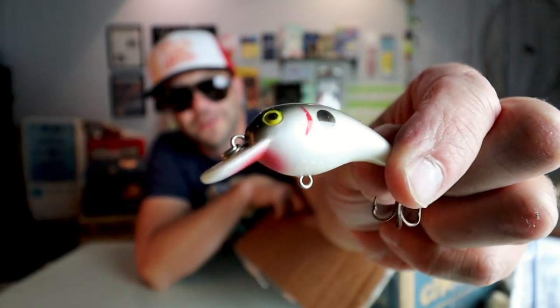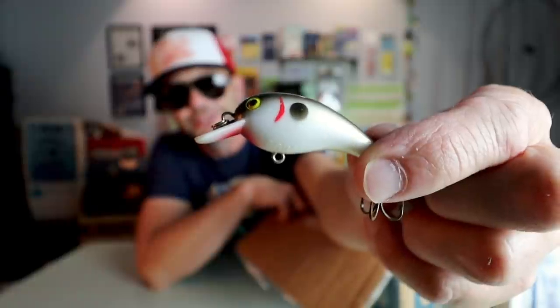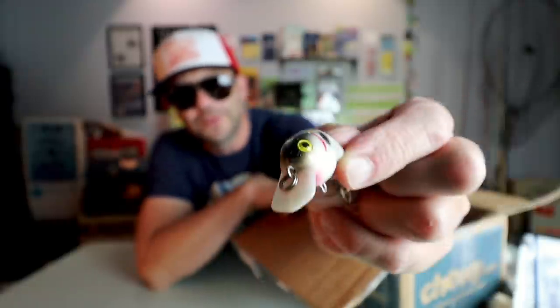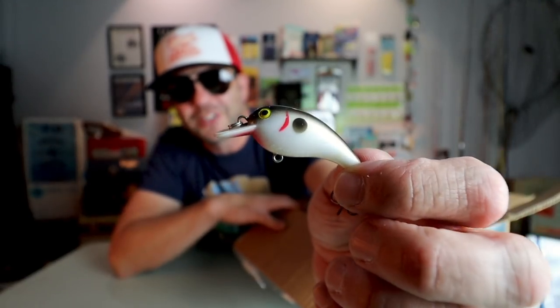I think that's like the micro 1/8 ounce version of this. And man, that is a size of Big O that I do not have. Ooh, nice little Smoky Joe color. It's missing a hook, but I could probably get that added without too much trouble. Man, my ultralight box is gonna be stacked after this one.